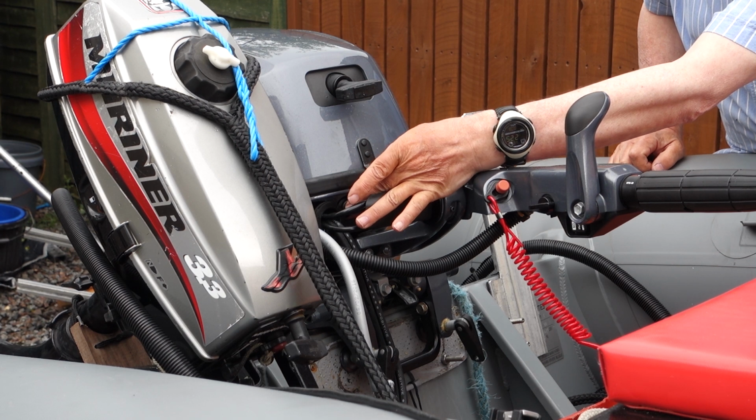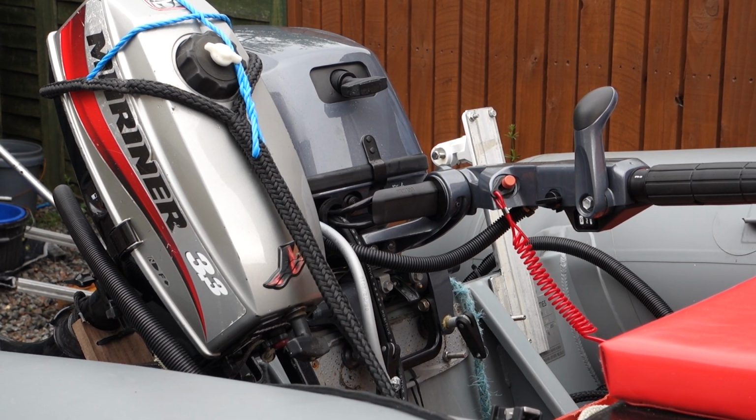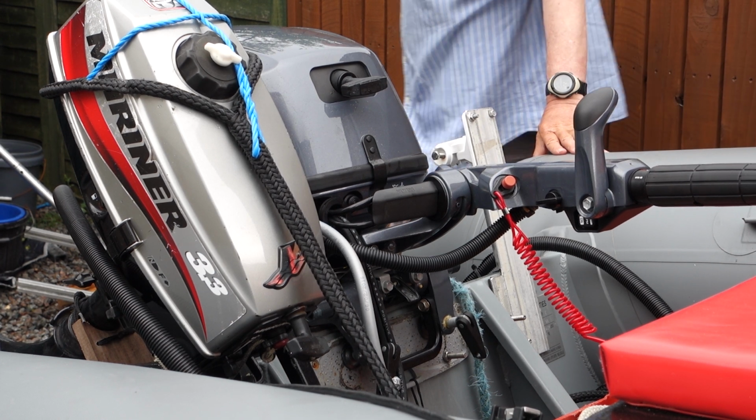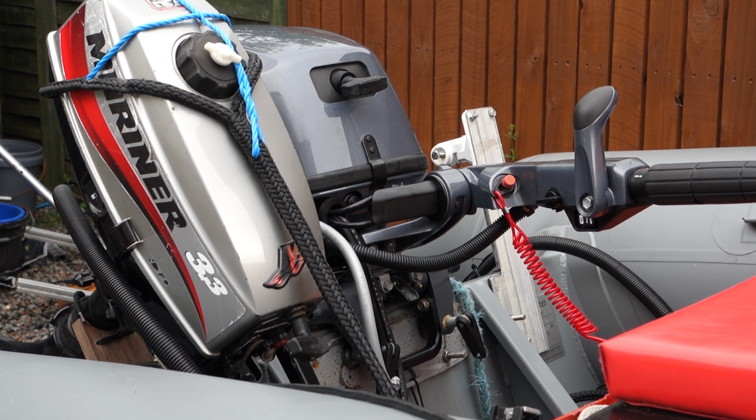This is a cold start in a bucket at home. It's unfair to compare the effortless electric start with the Yamaha and the Mariner yank start, as I could have easily fitted electric start to the two-stroke, but didn't think it was worth the money.